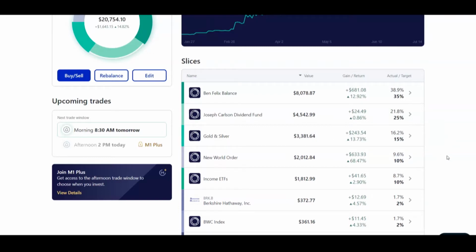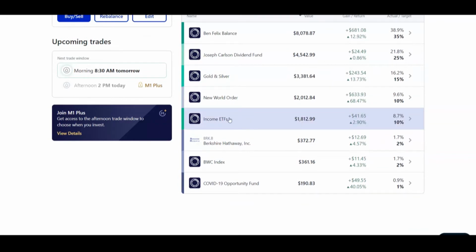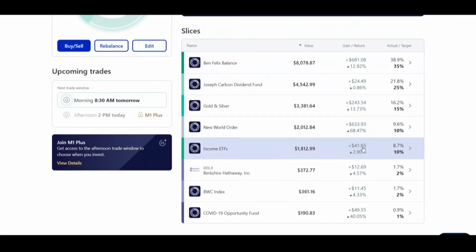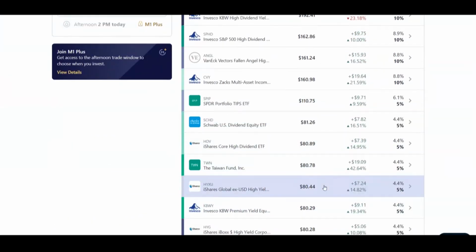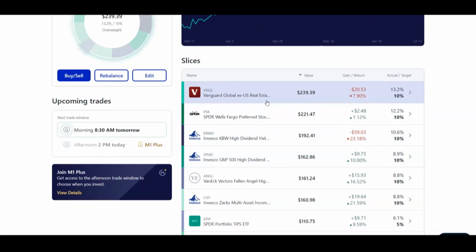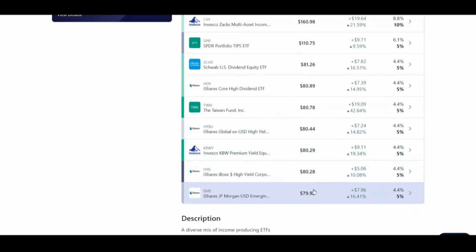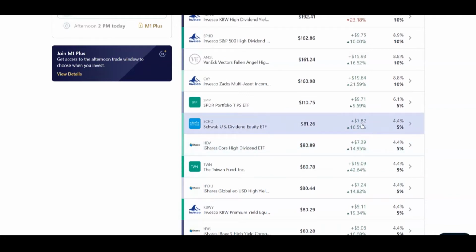But anyways, I really only have one other big update that I'll be doing with this portfolio: I'm going to be getting rid of this income ETF slice. It's 10%, or a little under 10%, of the portfolio now. It's really just a bunch of random ETFs and a few funds that invest in a variety of things, but mainly bonds and other inflation protected assets, theoretically, but it's really just a lot of bonds. And honestly, I haven't done a ton of research into these funds. I kind of threw this thing together while I was experimenting with M1 Finance a couple months ago.